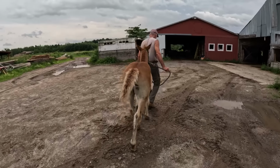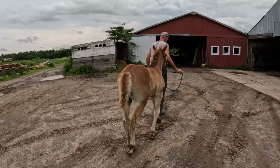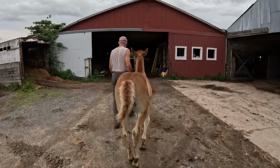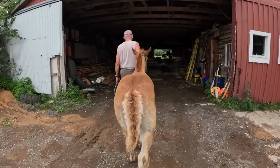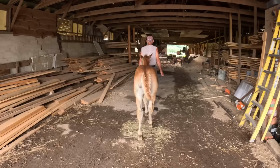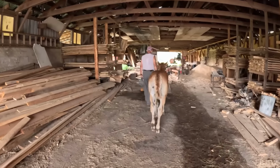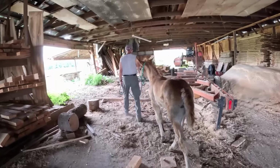So in the process of leading her, just like it would be for any animal, you want them to follow you, but you do not want them to push into you or try to get away from you. So it's a process of getting them to walk good without trying to invade your space. I don't know if she'll do what I want her to do here, but I want to walk over here and show you guys what I did this morning for a little while.